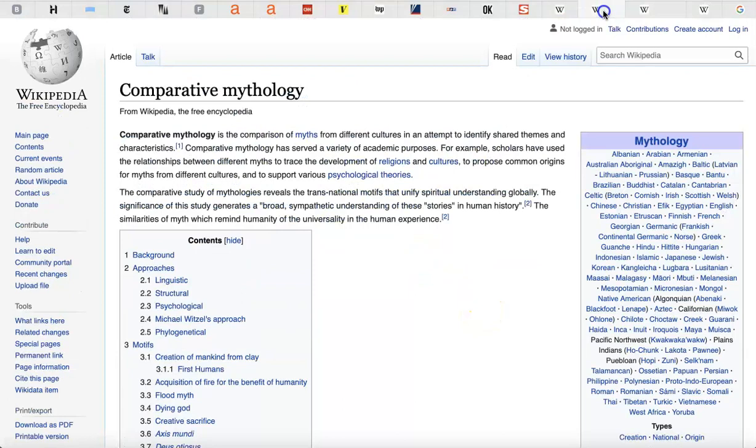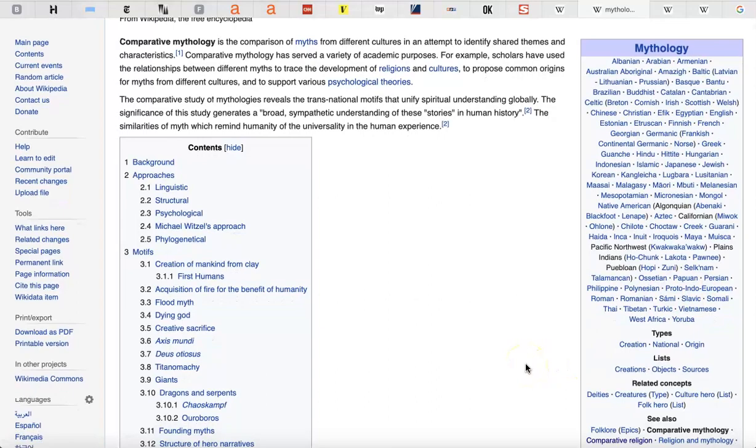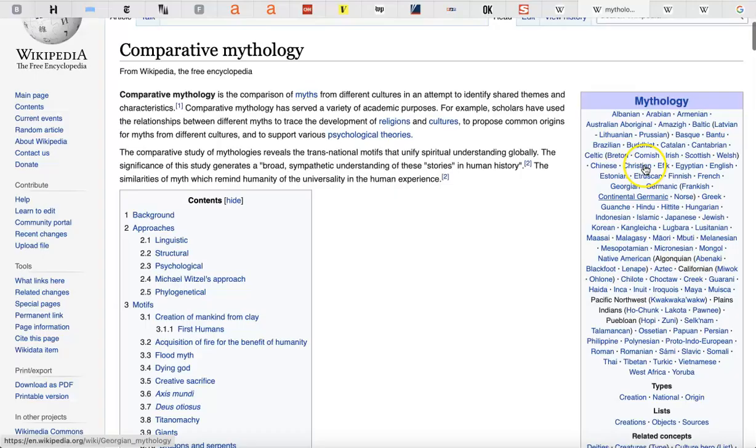Look at this. This here on the right side. Look at them all. This is why I like Wikipedia. It just puts everything into a neat little organized thing for you. Look at all of the different mythologies. And I'm sure, yeah, I'll go ahead and say that, I'm sure there's probably more than this. Each of these is a link that you can use to study whatever religion mythology you want. But let's keep it moving.